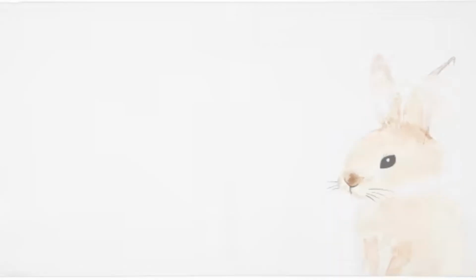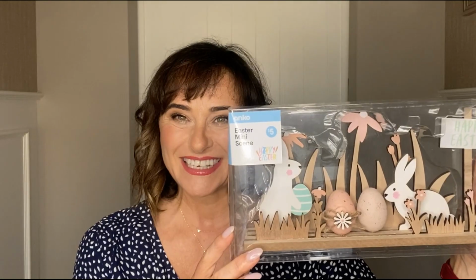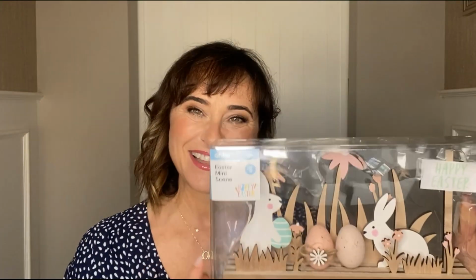To match the table runner, they had these gorgeous little Hessian placemats with the same design of the little bunny, and these were only $1.50. And to decorate my tablescape, I purchased a mini Easter scene. This is only $5 and it's adorable. Again, it just continues the theme of the pale pastel colors, and it has a little Happy Easter sign that I think I'll set up on my kitchen table, and I'll show you how I styled it.